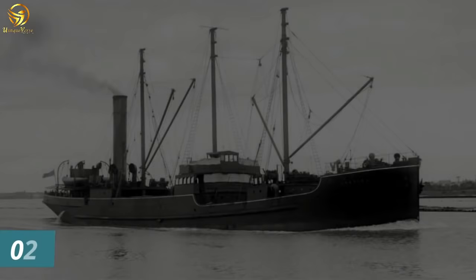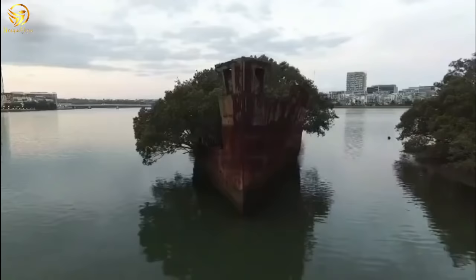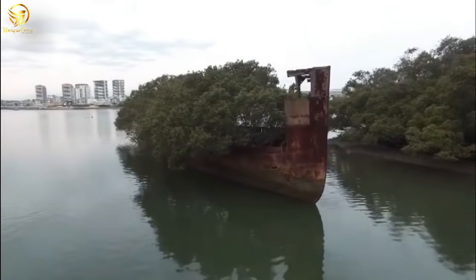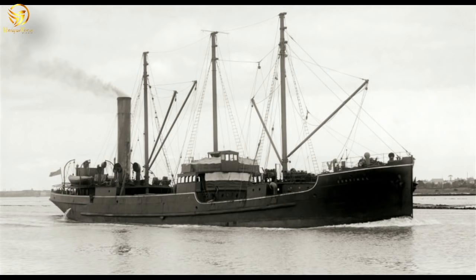Number 2. You can tell that the SS Ayrfield was built to last. Even now when it's over a century old, and weighed down with trees that have grown into its abandoned frame, it somehow remains afloat. The SS Ayrfield is a long-standing resident of Homebush Bay in Australia, where it ended a life that began in 1911 in Great Britain. She was a coal-carrying steam-powered ship that worked hard for over 50 years, including as an auxiliary troop support ship through the world war in the 1940s. She survived that conflict and continued to deliver coal until 1972.